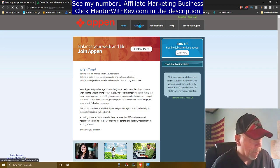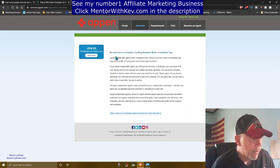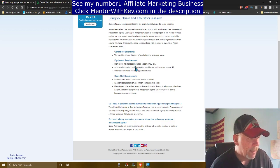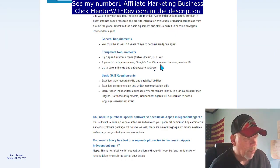And it gives a little overview of it here. It says no set hours or schedules, and it talks about some of that same thing again. All Appen independent agents enjoy competitive pay as independent contractors, it says right here. And then some of the requirements: you've got to be at least 18 years of age to become an Appen agent, and you need high-speed internet access, a personal computer running Google's free Chrome web browser, and up-to-date antivirus and anti-spyware software.